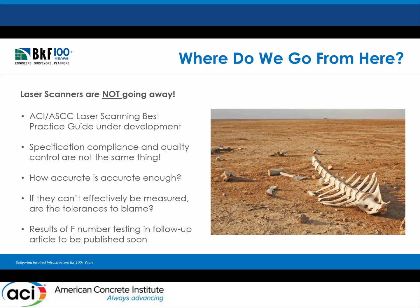And also, there are some tolerances that maybe aren't fair. That's something that needs to be evaluated as well. If we can't effectively measure the tolerance, then what good is the tolerance anyway? We have a tolerance, I think, for stair tread height that's a 32nd of an inch. If I sent out 50 people to test that with their tools, we're not going to get a tolerance uncertainty ratio small enough to make that justified. So where does that come from, and what can we do about it?